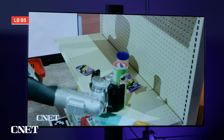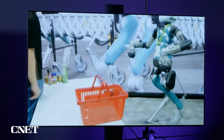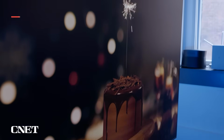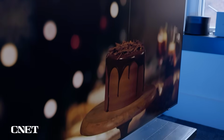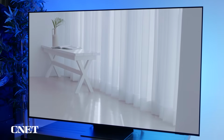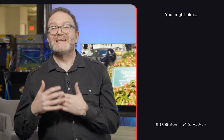While both the LG G5 and Samsung S95F are excellent TVs with seriously great picture quality, once again it's Samsung's anti-glare filter which helps separate the two. Most people have their TV in the living room, and a lot of the time they need the lights on. If you're sick of looking at your reflection over that picture on the wall, or having to turn off all the lights just to watch TV without distraction, then the Samsung S95F OLED is the TV you should get.